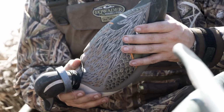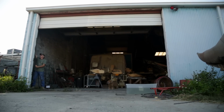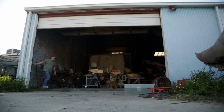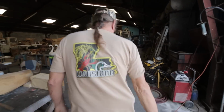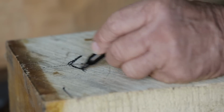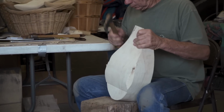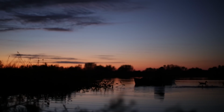Hunting over your own spread of decoys, it adds another dimension to the whole hunt. Every moment I had for my artwork is a stolen moment, you know. It just kind of flows out. And it's like getting into another world, you know, you forget about everything.